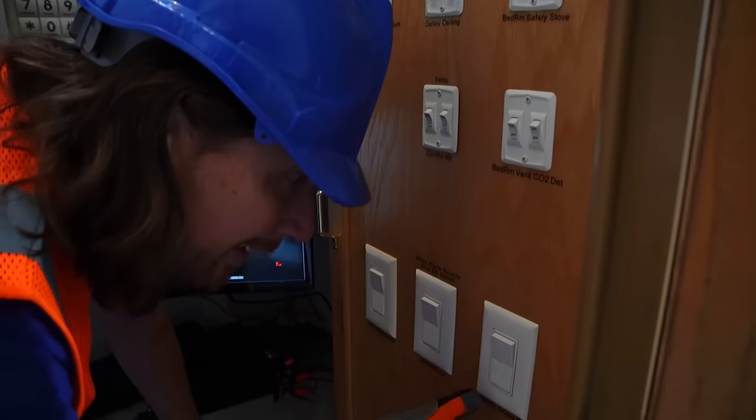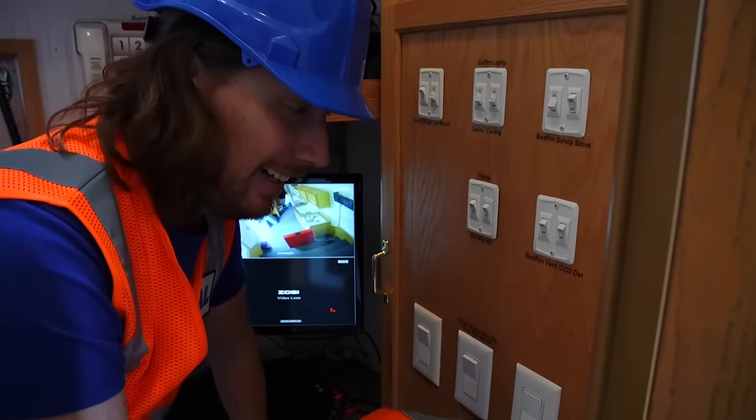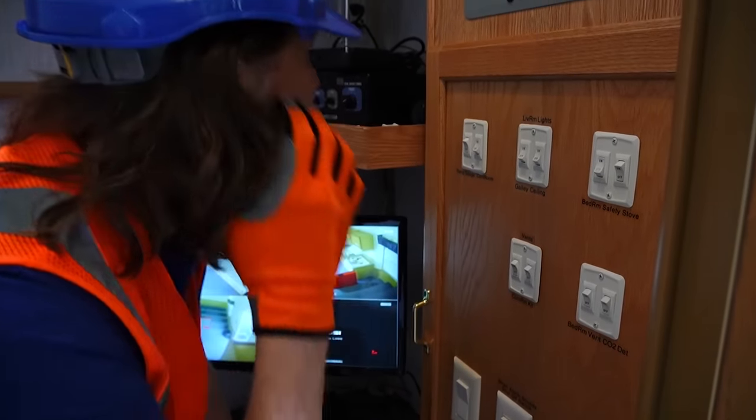Oh, and a smoke alarm. Check this out. Oh, wow, can you hear that? It's really loud. Well, it's gotta be loud, so you'll know that there's a fire in the house. All right, so we got that.